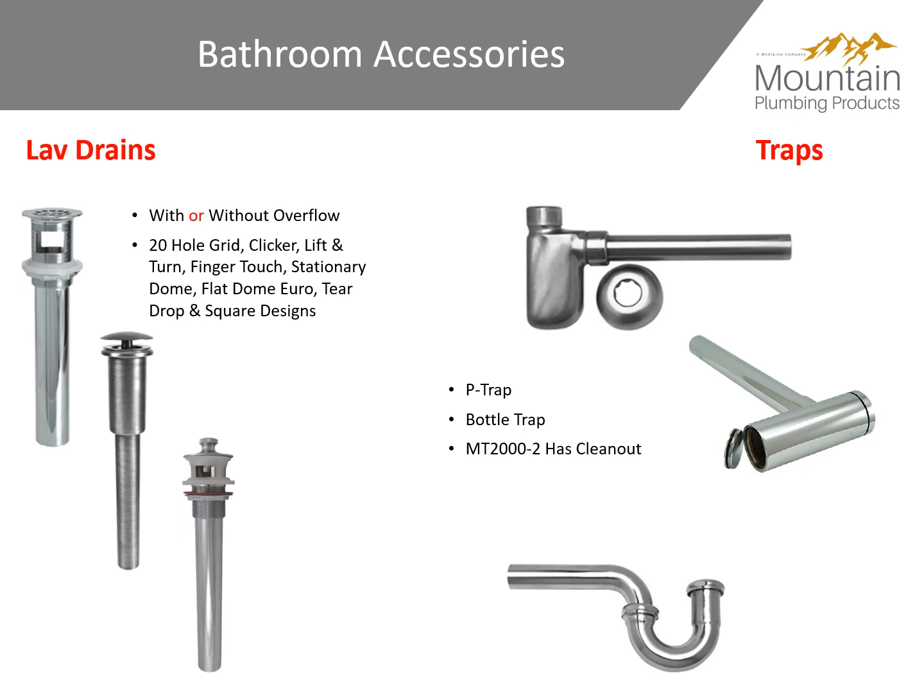And then for the P-traps, we also have a nice assortment as well. We have P-traps, bottle traps. The MT2000-2 has a clean out. So a lot of different configurations and styles, and again, we're available in a lot of different finishes. So something that'll go well with the design that you're trying to build for your customer for their bathroom.